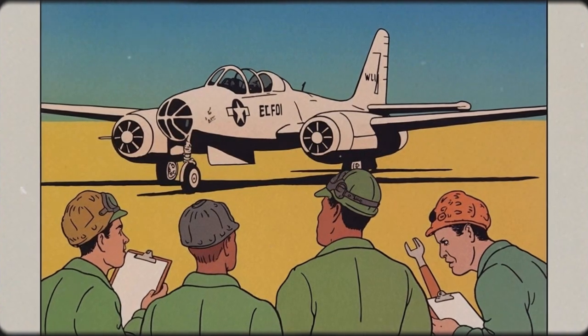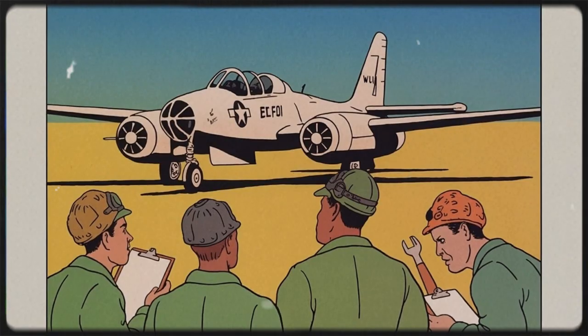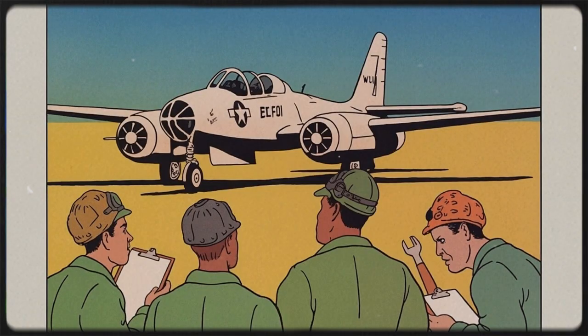March 15, 1944. Eglin Air Force Base, Florida. The Bell P-59 Airacomet sat motionless on the tarmac, its twin jet engines silent, while technicians struggled with a problem that threatened to ground America's first operational jet fighter.